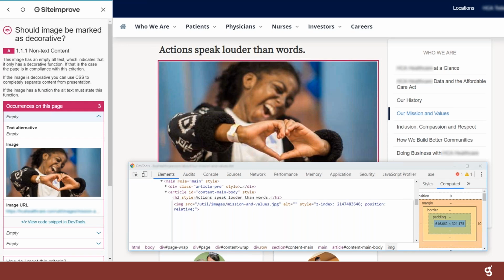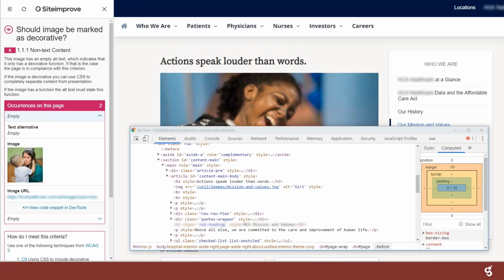So therefore, this is an example of an image that must have alt text. It's not purely there for decoration. Now let's pretend that I am the author of this site and I decide to add something into the alt attribute. For this example, I'm just editing the code in my console, but if I was really the editor of the site, I would be doing this on the admin side.